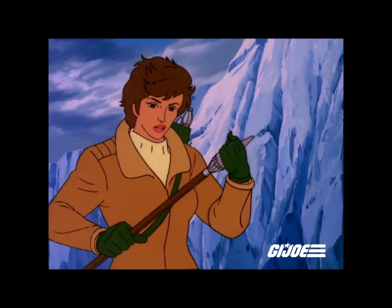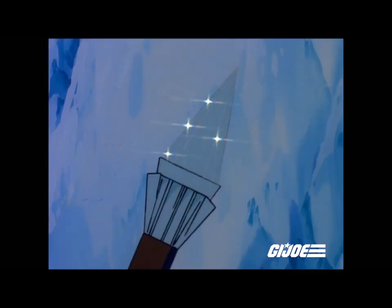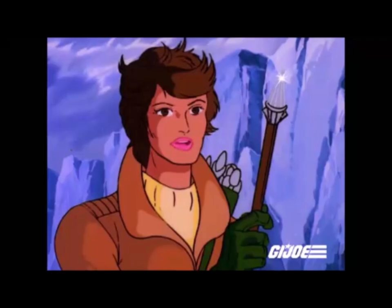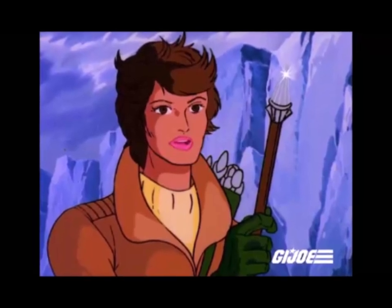Number 5. Lady J's Diamond Javelin. Okay, that thing was huge and nicely cut too. A diamond that size would be worth about 50 million bucks. That's quite the thing to put on the end of a javelin.